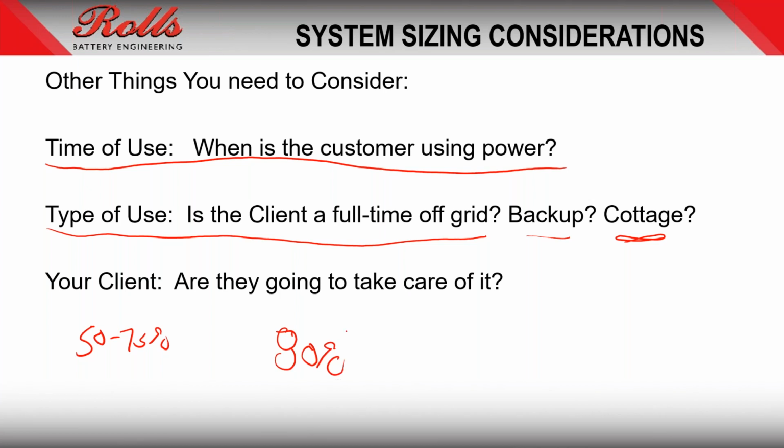Cottage use, you don't have to have as big of an array because they may be there for 3 days a month, every other weekend or something like that. So you need to take that in consideration while you're talking about systems.